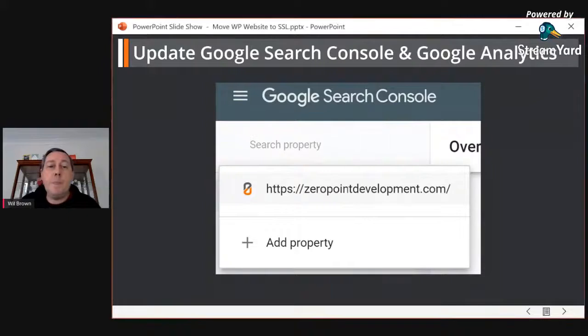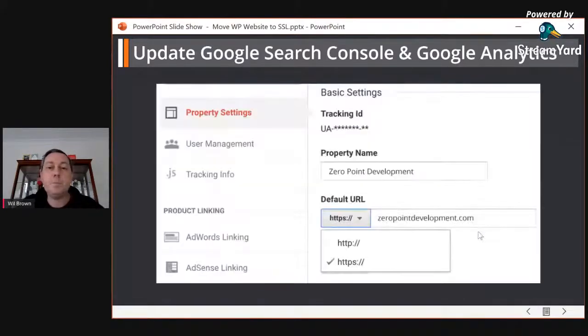Once you're in there, have a look at the top left, where there'll be a menu bar. Bring that down and it'll show all the URLs it's currently linked with, and you'll probably see your old HTTP one. Simply click Add Property, the plus sign, and then add the HTTPS value string that you put into your WordPress general settings. Save that, leave it a day, come back, and you should have all your data back as HTTPS within Google Search Console. Then it's up to you. You can delete the HTTP one or just keep it there for historical reference if you want.